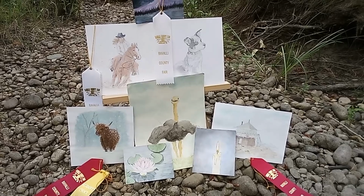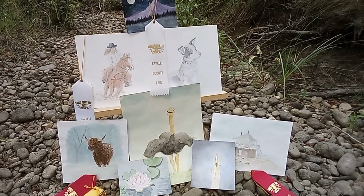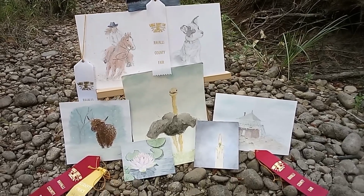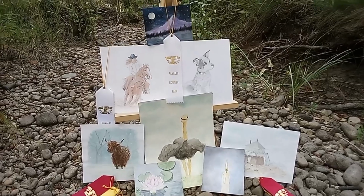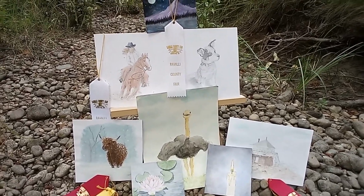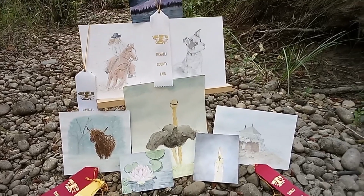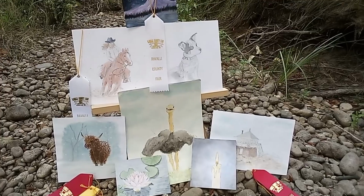We're getting ready to send our fair forms in this coming week. I think the deadline's coming up beginning of next week. So I need to figure out what 8 paintings I'm going to enter. And I'm going to frame and mat them, but that is going to be a little bit of a process because I don't usually end up doing that.